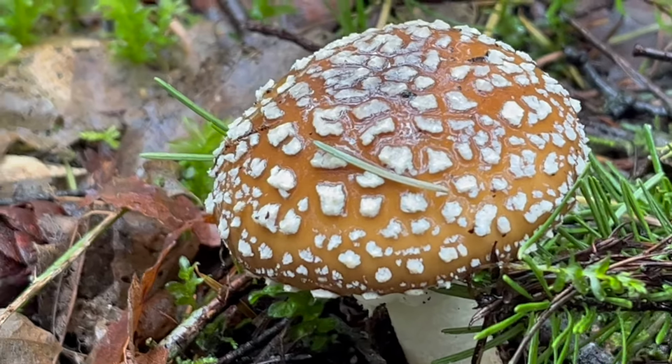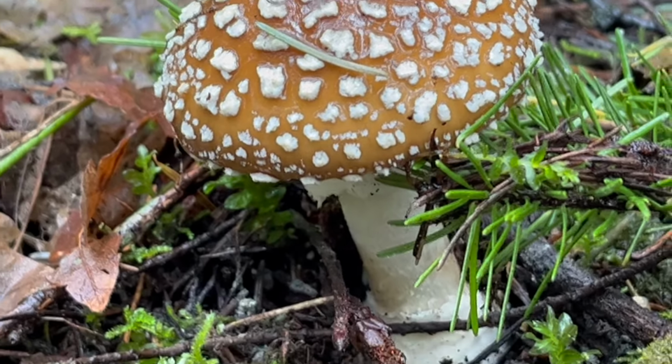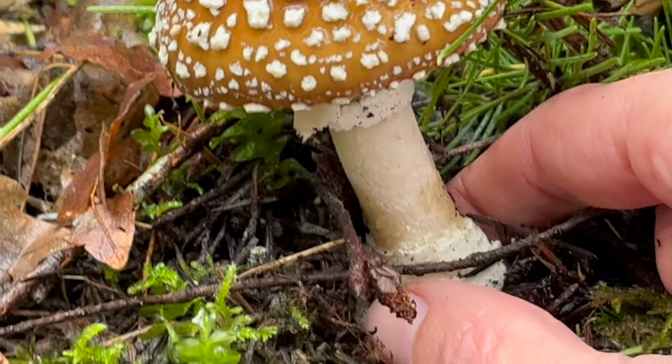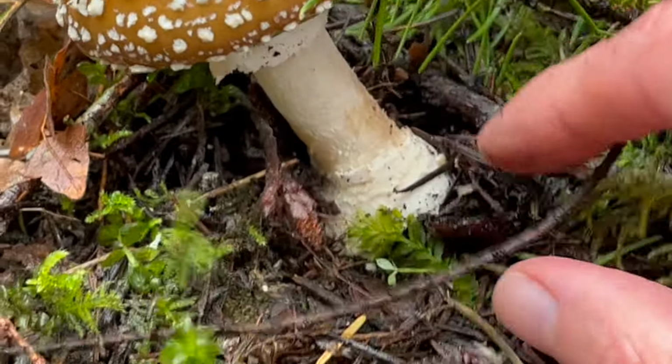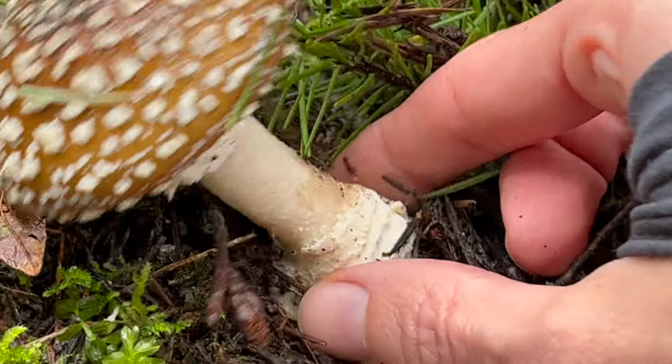And again, what we're really looking for when we're identifying Amanitas in general is the presence of this volva or cup that it's born out of. So you can see how at a young state, this completely enclosed or encapsulated the entire mushroom.